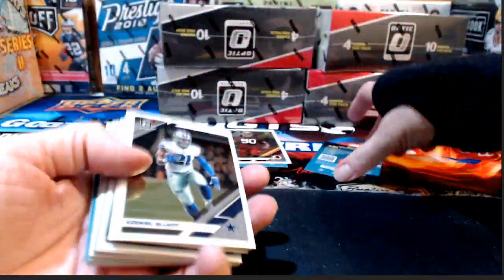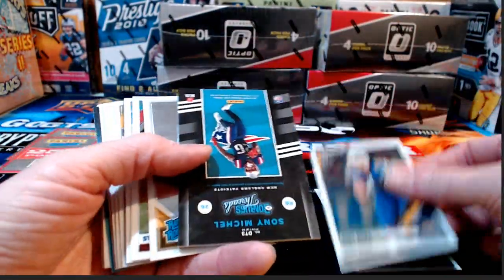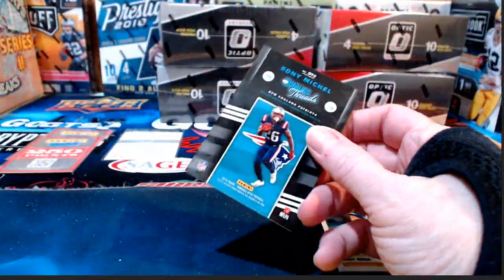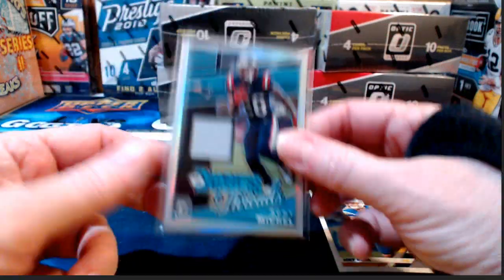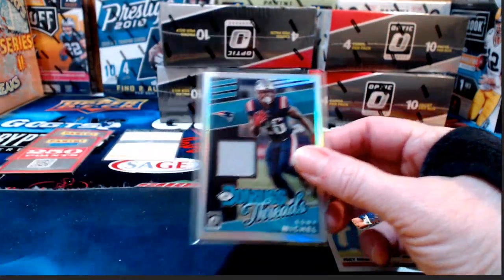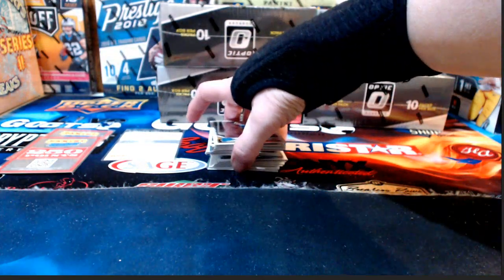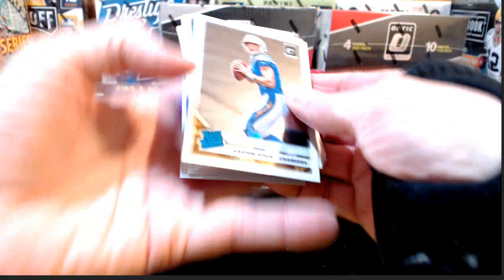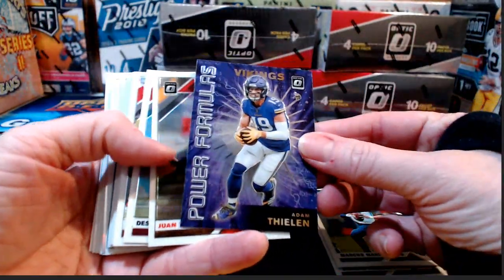But then somehow they release all of the audio and all the stuff from the arrest. So even though he didn't get arrested for the other stuff, now that the NFL knows about it, you know that kid is toast. Sony Michel for the Patriots. I mean, you know he's going to get suspended. He just is. But man, Kareem Hunt, you've got to get your stuff together.